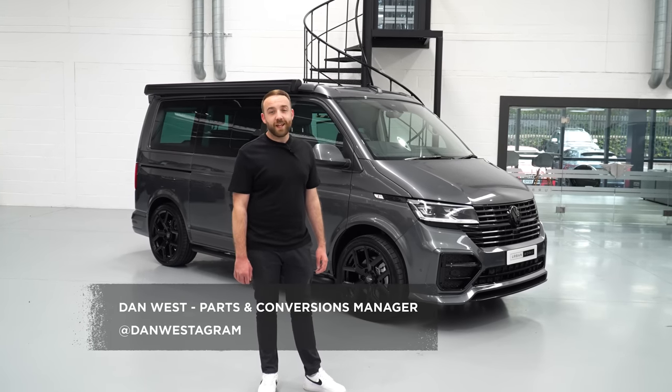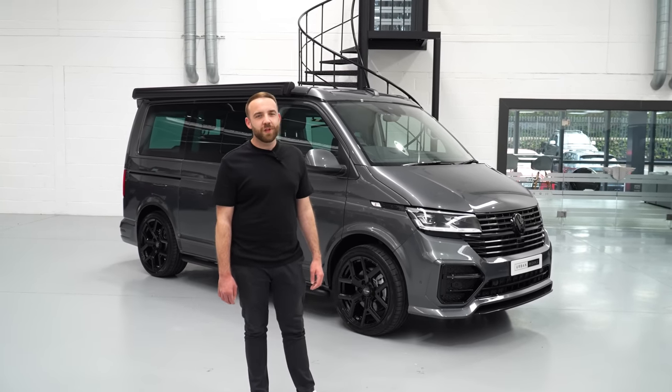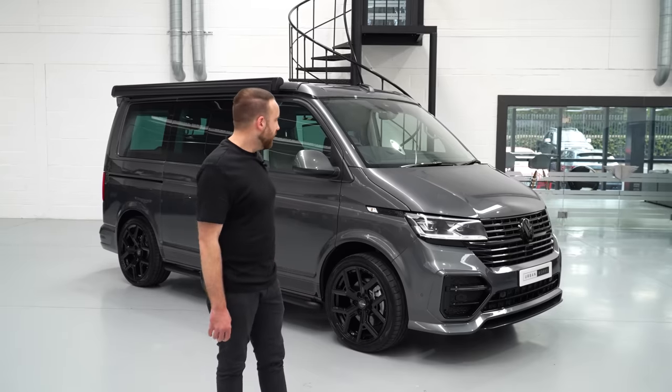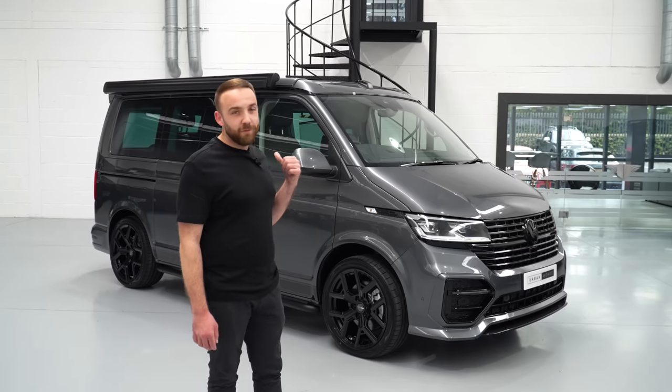Guys, me again. Today I've got this lovely 6.1 California in. This customer has gone the whole hog. Carbon fiber body kit, naturally. This thing is ready to go away as well. This is a full-on camper.